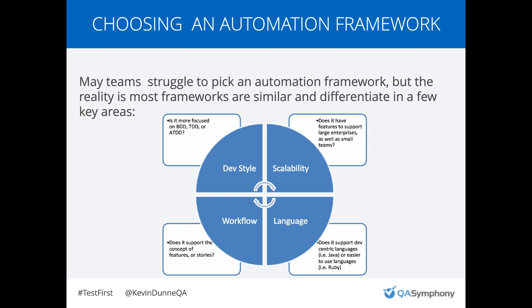And then finally, I think the biggest one is the language. A lot of people will want to get a Java-specific BDD framework so that their Java developers can contribute to the BDD code, whereas other organizations might want to get something written in Ruby or Python so that they could easily train their developers up on how to use that particular BDD tool and then have them contribute to the automation. So a lot of choices to make there, and certainly can't do it justice in the little time that we're spending on this here.